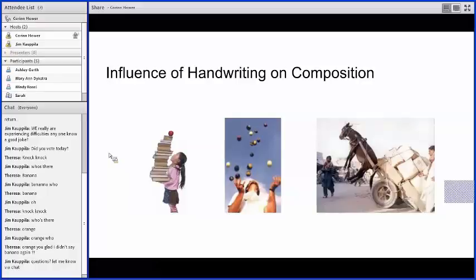First thing we want to do is talk just briefly about the influence of handwriting on composition. These illustrations or images are just meant to remind us that handwriting is very fluent and doesn't take a lot of our cognitive processes, but for students who are emergent writers or students who struggle with writing composition, oftentimes the mechanical processes of handwriting, actually getting letters and words down on paper, can take an enormous amount of cognitive processes, which can feel like balancing a huge load or juggling multiple balls in the air at the same time.